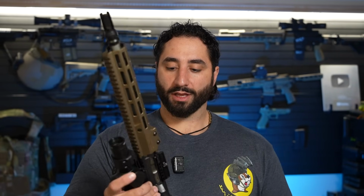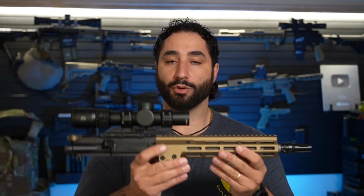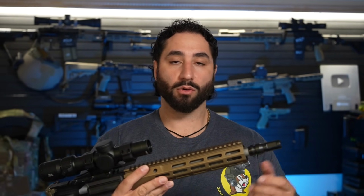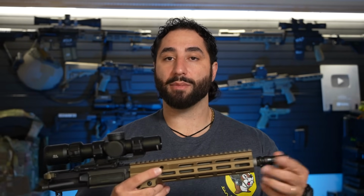But essentially, getting this thing absolutely was like the softest shooting URG-I or 11.5 that I owned. It was super soft shooting because it was tuned. It has a suppressed only barrel, so the gas port is very small in order to keep that gas coming back into the system when you're running a suppressor at a minimum.